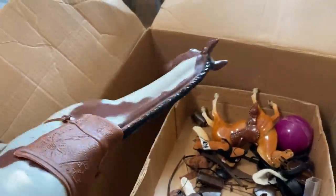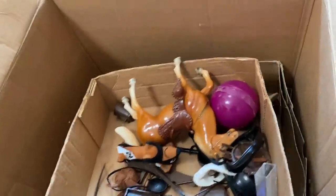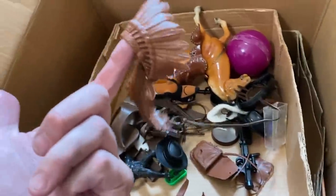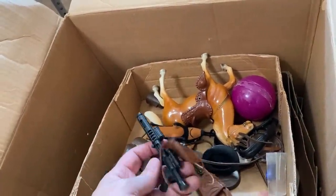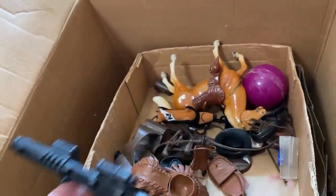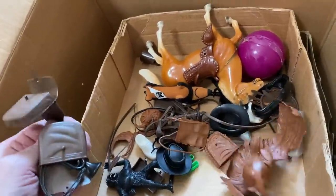That's a Lone Ranger horse. Lone Ranger's horse, you think, huh? I don't see any markings on it. Oh, there's saddlebags in here. Indian headdress. Oh my gosh. I wish I had that stuff. I wonder if that's for the Buck Rogers guy. What else we got in here?